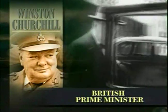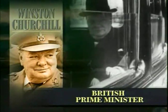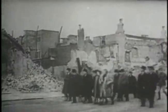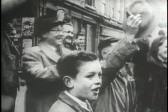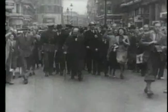From the outset of his appointment as Prime Minister of Britain in May 1940, Churchill's military successes against the Axis had been few. He had admittedly led his people with firmness and determination through the period of defensive struggle that became known as the Battle of Britain. But military victories in the field had eluded him.